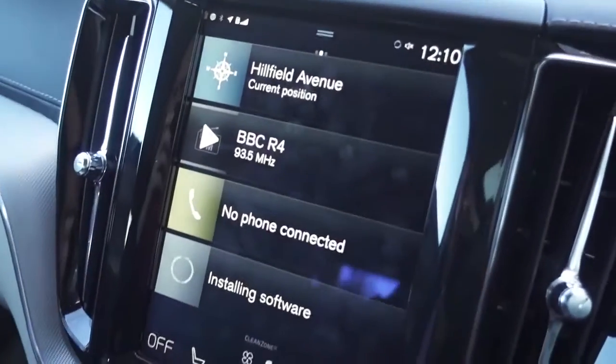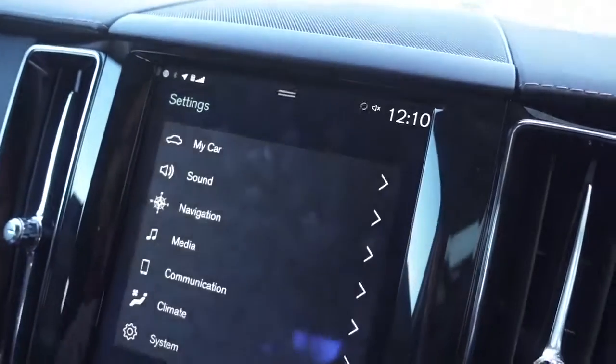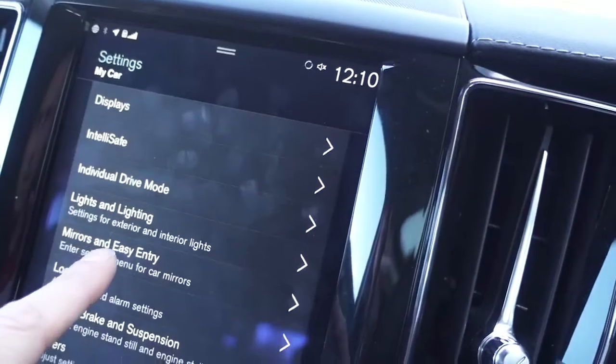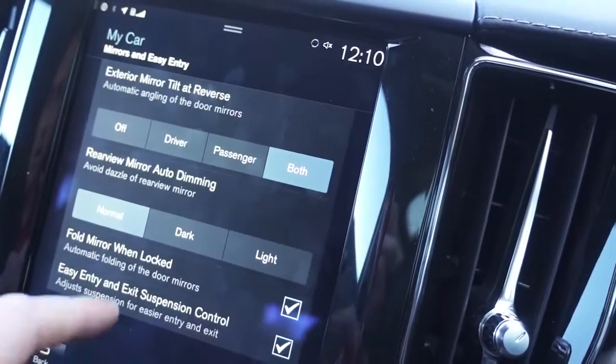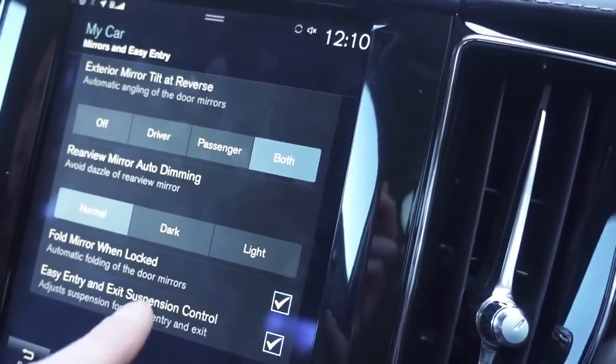So, here we go, here's the screen. So, I went into the settings, I did my car, I did mirrors and easy entry, and then I looked through this, fold mirror when locked. It didn't have that. It never had that. It didn't have the easy entry suspension control. I could alter the air suspension by the button in the back, but it wouldn't go up and down when I got in and out of the car, but it will do now, won't it?